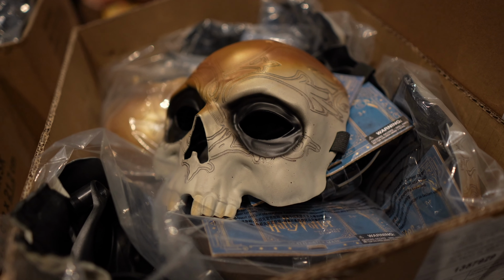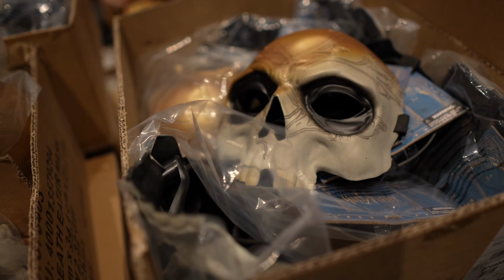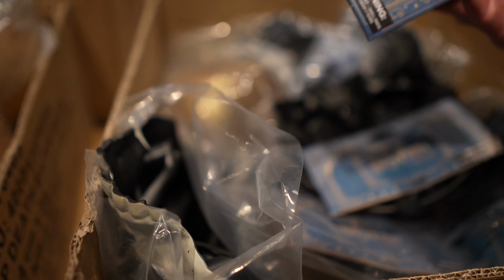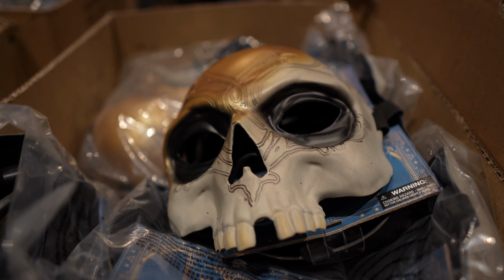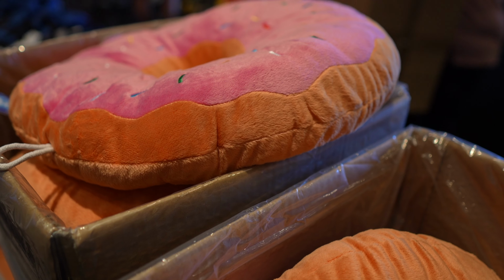Oh, they do have some Death Eater masks here too. That's cool. How much are these? These are $20.99 for the Death Eater mask. That's cool. With 60% off of that. And the big pink donuts too.